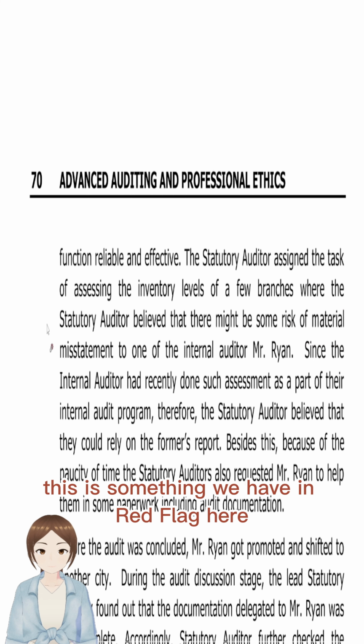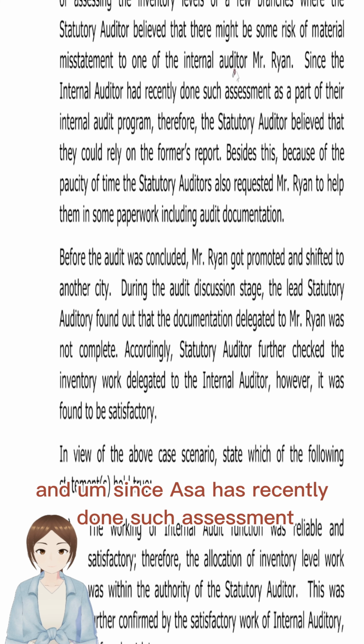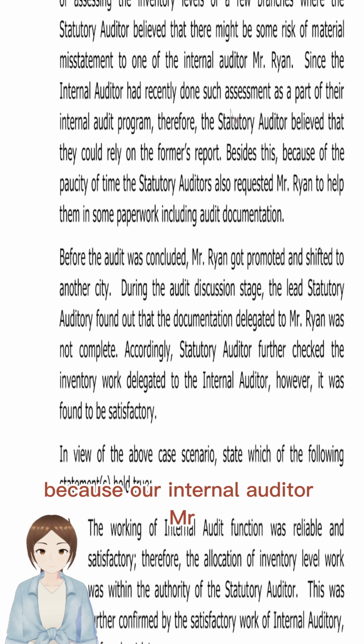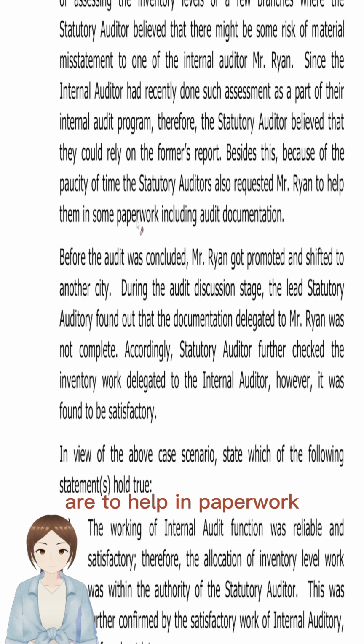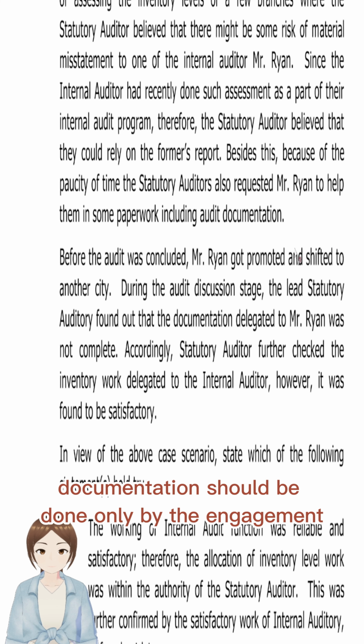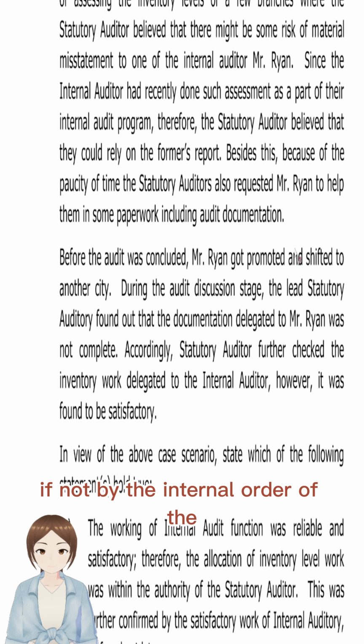This is something we have as a red flag here. And the reason given is that the internal auditor Mr. R had recently done such an assessment. And the statutory auditors also requested Mr. R to help with paperwork, including audit documentation. This is again a red flag. The audit documentation should be done only by the engagement team, not by the internal auditor.